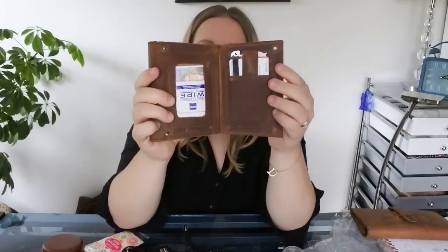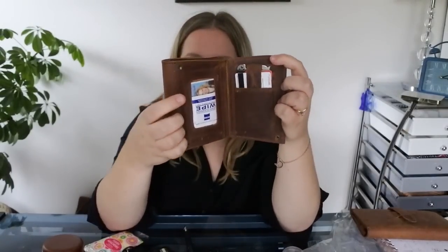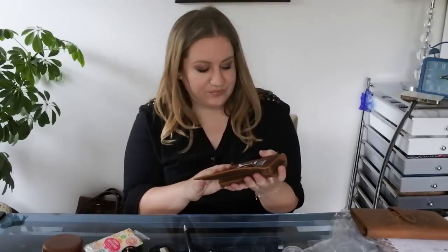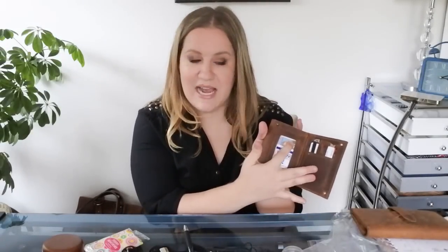And it has 4 slots and an open ID, and here's my driver's license, and behind here I have a blank check and a list of things that convince me not to buy what I'm about to buy. Kind of talks me out of it, like, do you already have something like this? Are you buying it just so you post pictures on Instagram? I'm guilty of that. Okay, so that's a nice little hideaway behind my ID.